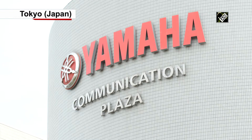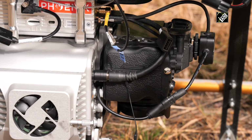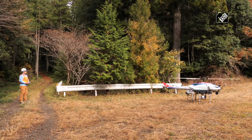Yamaha has developed a forest monitoring system using unmanned helicopter. Equipped with cameras and equipment to measure light reflections, helicopters will help to measure the topography as well as tree density, alignment, numbers, and trunk diameters.